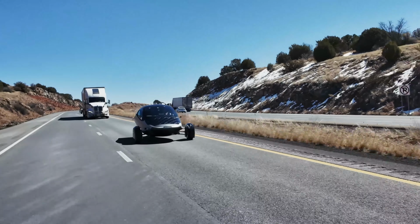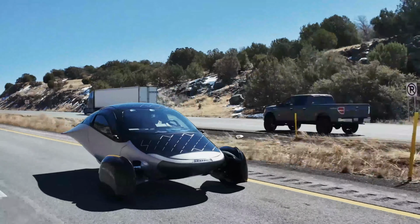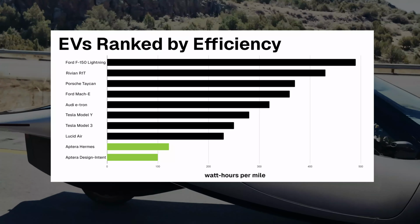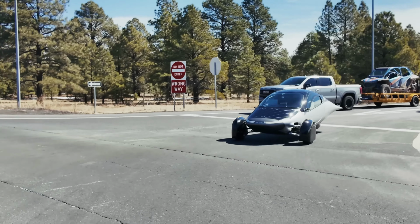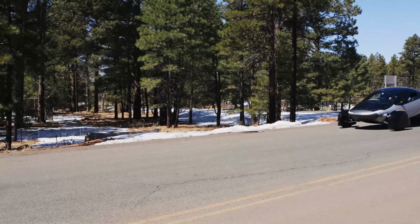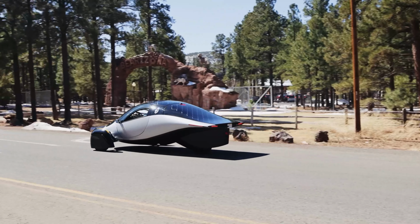We're incredibly encouraged by these results. Hermes is still heavier than the Launch Edition vehicle, but based on our internal models, once we reduce weight to production spec, Aptera's efficiency should land exactly where we hoped, or even better. We're not celebrating just yet, but this marks a strong and exciting step forward. And it brings us even closer to delivering solar mobility to the world. But remember, this wasn't a full range test, just a validation run.